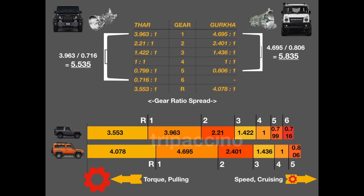Now, what are these gearing ratios and diameters, and physically, what do they mean? Well, if the first gear has a 3.96:1 ratio in Thar, it means that whatever torque the engine supplies, the gearbox will multiply 3.963 times when the vehicle is in first gear. So the Gurkha's wider first and second gears are going to help it with the torque and pull better, while the Thar's narrow 5th and 6th are going to help it with speeds and highway cruising.